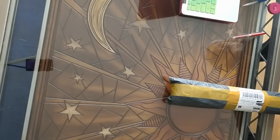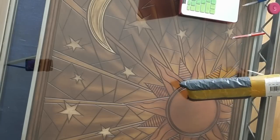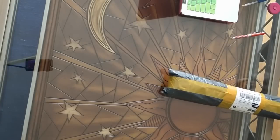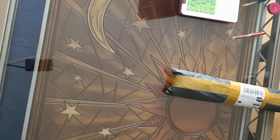Let's see, when did this one come in? Okay, so I ordered this one on November 22nd. It came in on December 22nd, which is not bad because we had a postal strike in Canada during that point, and stuff was held up for weeks by the post office. So I actually think that was pretty good.